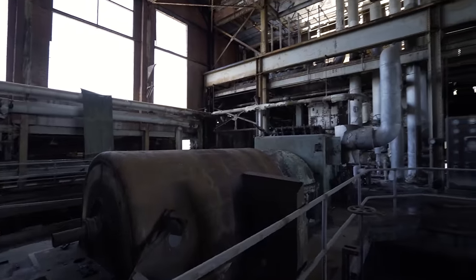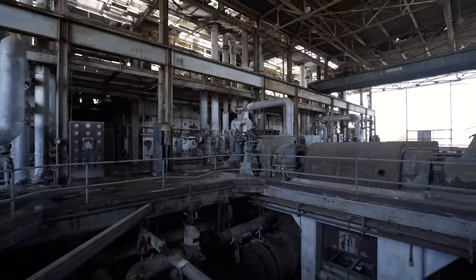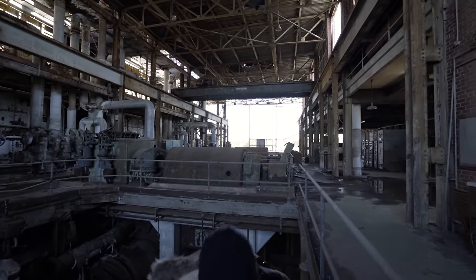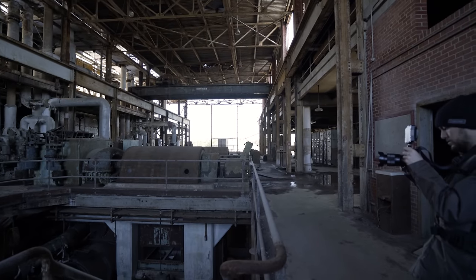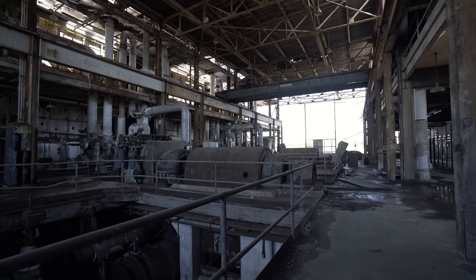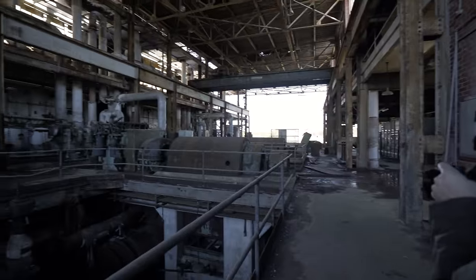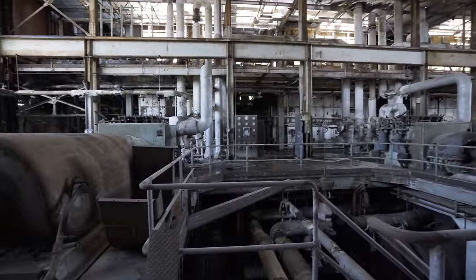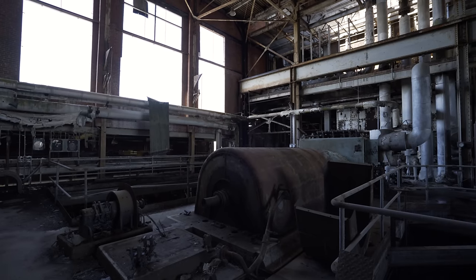Now this is a decaying power plant. It's half demolished. They just made a clean slice right through the building. It's so weird why they would only demolish half of it. Might as well just do all of it at that point. Man, though, this looks exactly the same as the other one. It's literally just more decay. It's like we just jumped in time.